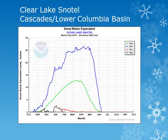In the lower Deschutes Columbia Basin area, Clear Lake SNOTEL is at an elevation of 3,500 feet. Looking at the black line, the current year observation, this fairly low elevation site has gotten little snow so far this year, and with the warm temperatures over the last part of January, has lost any snowpack it had acquired.